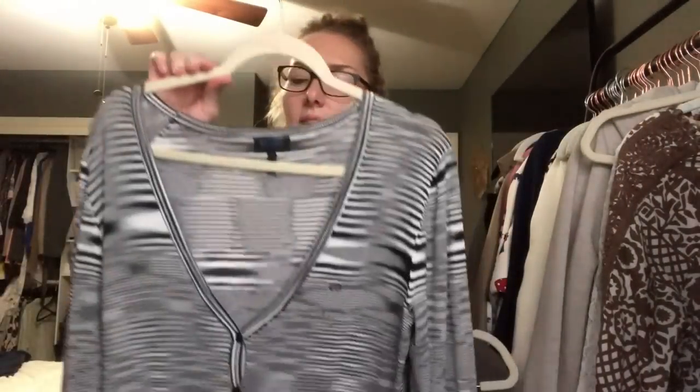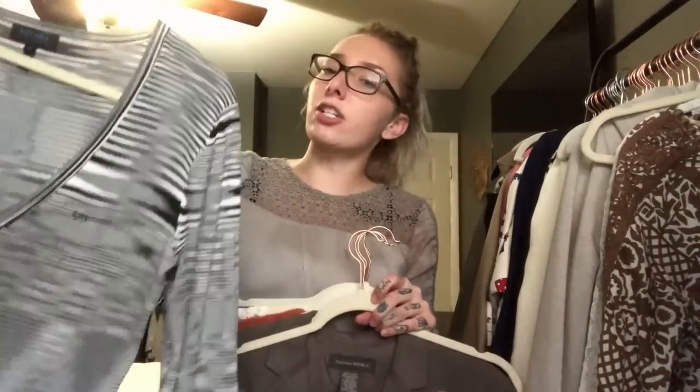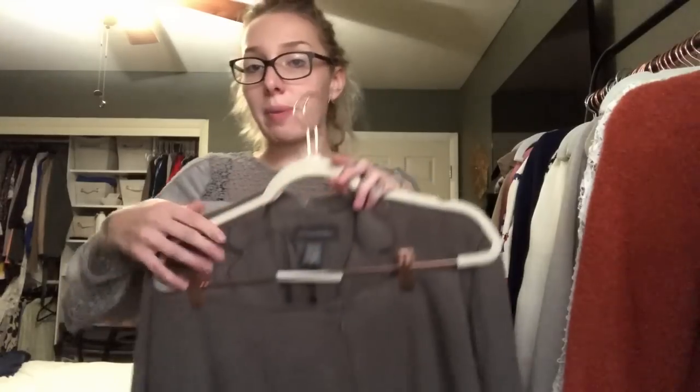So this is an Escada Sport cardigan. I do think this is a newer label. Escada is definitely luxury designer, so I don't know what I'm going to list this for. I do think that Sport is the lower line of Escada. I'm not totally positive on that, so if I'm wrong, correct me in the comments.